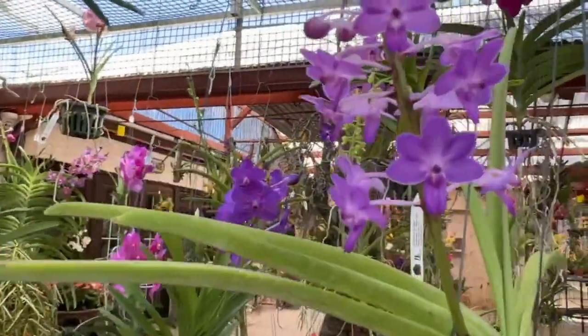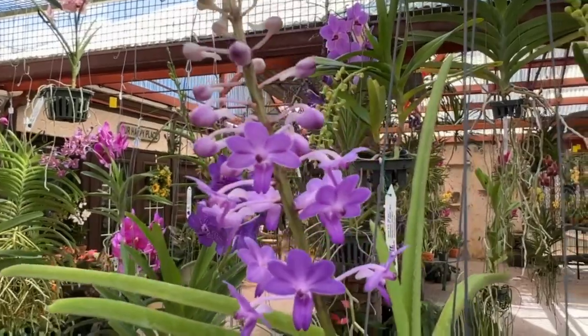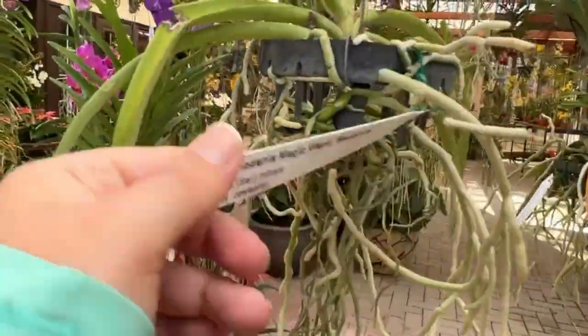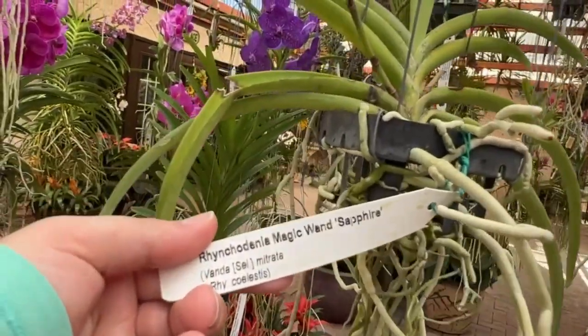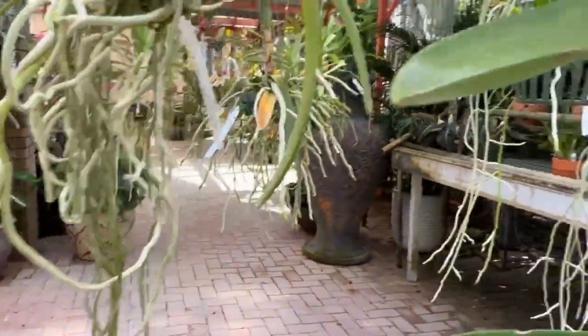Look at this one. That's a good price, too. What is it? Magic wand. Plantillos have them. Look. This one apparently smells like the moths. That one's fun.